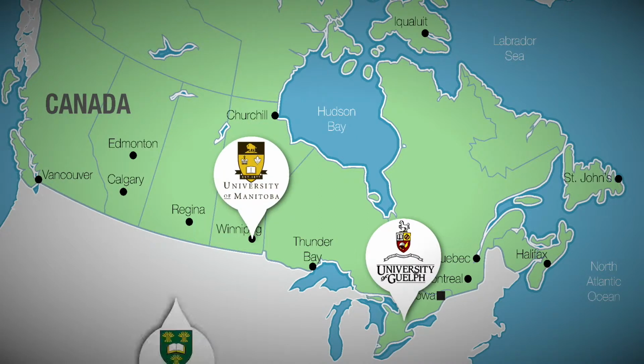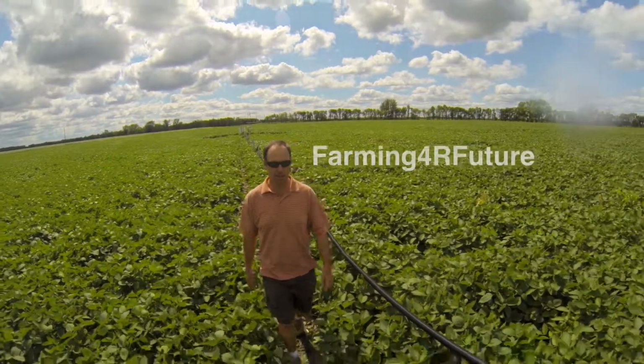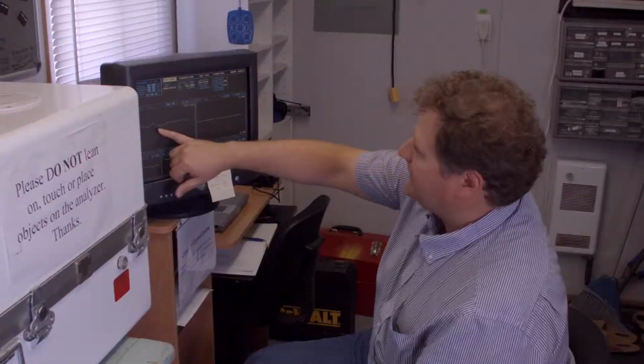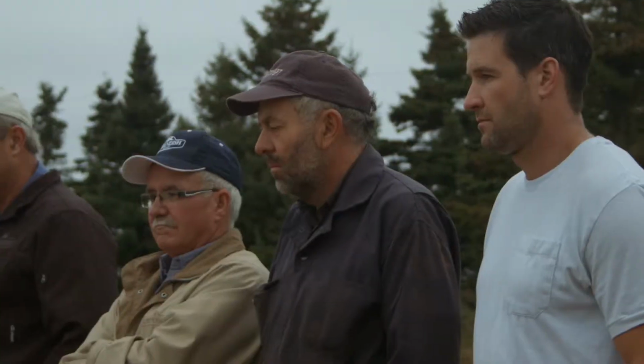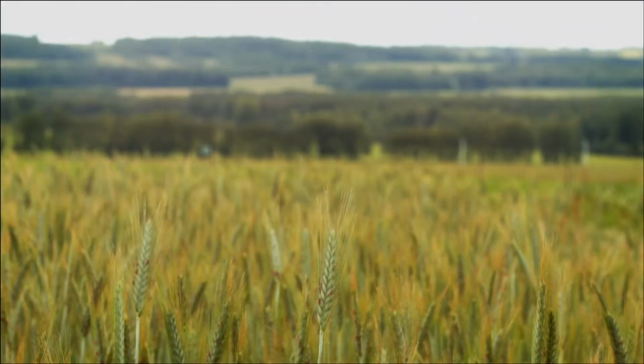This Science Cluster program performs scientific research for projects in Ontario, Manitoba, Saskatchewan, and Alberta, and is connected to a series of other Canadian projects called Farming for Our Future. Across Canada, agri-retailers, scientific researchers, agronomists, and growers are empowering farmers to manage nutrients through 4R nutrient stewardship to ensure the protection of the environment and the production of safe food.